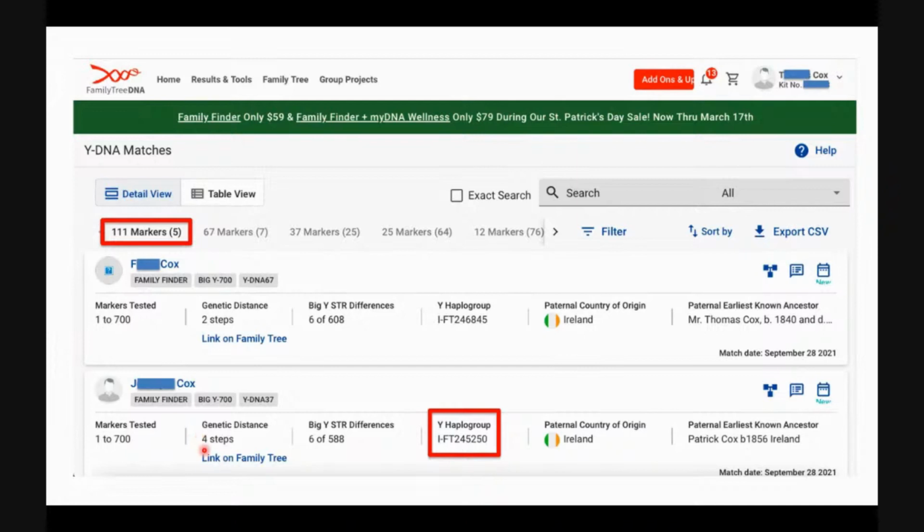who at the 111 level had a genetic distance of 4. Based on that, one would think that this person, F. Cox, is a closer match, and that means that their most recent common ancestor would be closer in time than this one. One thing I'm highlighting here is that the Y haplogroup is listed for each man. So this one is different from this one. Just keep this one in mind. Well, actually both of them.